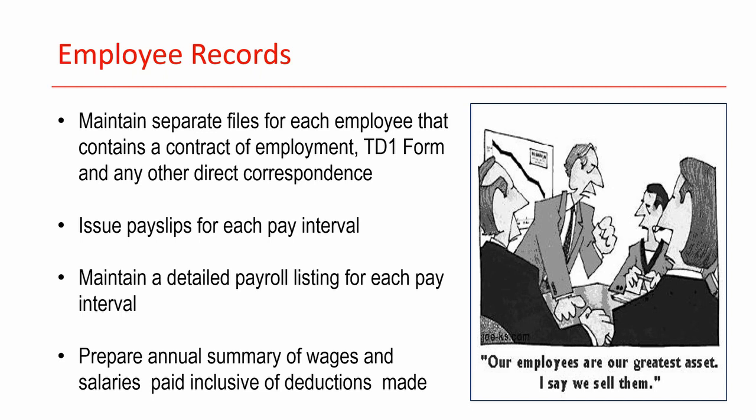Issues with regard to payslips, you must issue to persons who you are employing. You must give them a payslip showing the relevant deductions from their compensation. You must maintain detailed payroll records, and we will discuss them as we go forward and show you how to keep payroll records. Prepare an annual summary of wages and file the necessary forms with the Board of Inland Revenue. If you have employees in your business or you're planning to have employees in your business, it is important that you appreciate what records need to be kept.